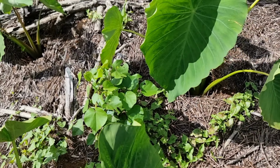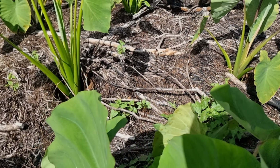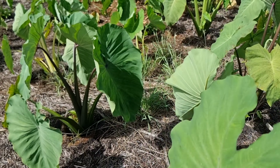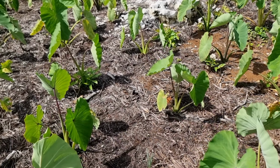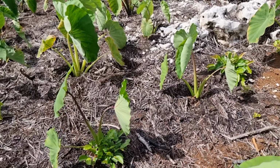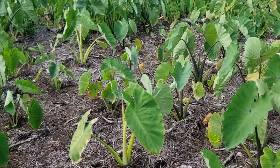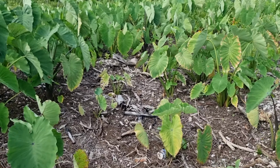Some of the weeds now are starting to pop up. And now we've got to start managing the weeds. We manage the weeds manually, pulling them, or use the brush cutter, or sometimes we use herbicides to take care of the weeds.